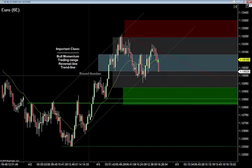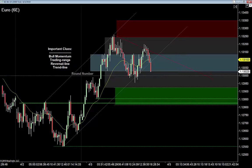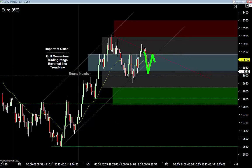Now, what if we sit here, right? What if we get stopped, chopped up here? Tomorrow we get the ECB meeting minutes, right? Tomorrow morning around 8 o'clock Eastern time, we'll see those meeting minutes. With those meeting minutes, if we sit here going sideways, honestly, that might be the best thing for it, because if we just chop around here going sideways, well, that will get rid of that trend line. So if we end up chopping around going sideways here for whatever reason tomorrow, doesn't matter to me. Now this becomes a whole lot easier.